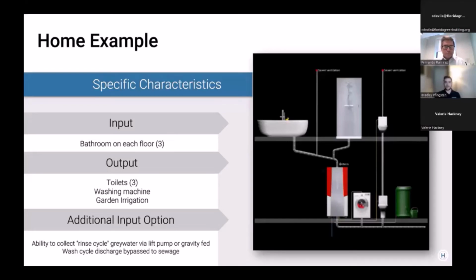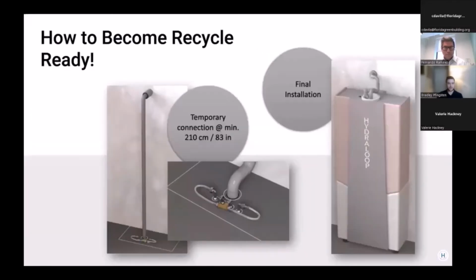So here is a diagram, east-west diagram of a build. So this is a 2-floor example. It shows the inputs, it shows the drains going down. This is a regular gravity setup for the 2nd floor, and you can see the outputs going away from the Hydraloop as well. If it's a single floor, we can do the same thing. You would have the shower here, but you'd also need a sump pump or a lift pump to bring it above. But yeah, that's pretty much that.